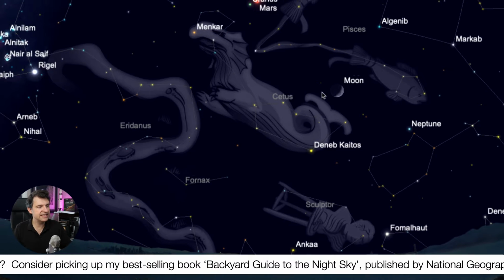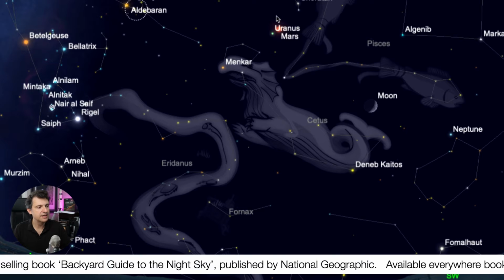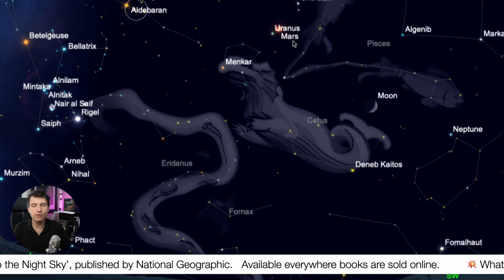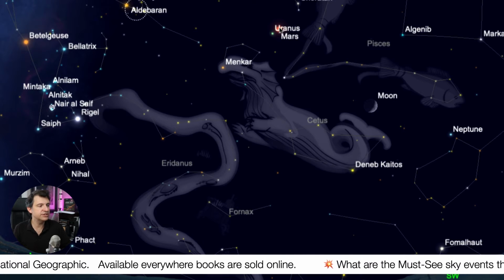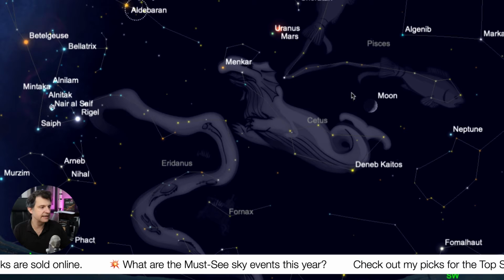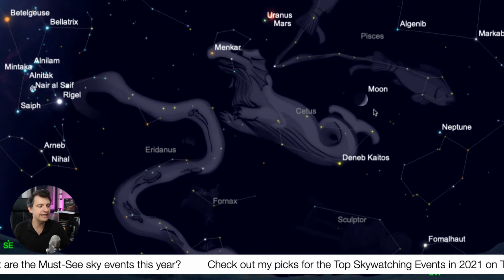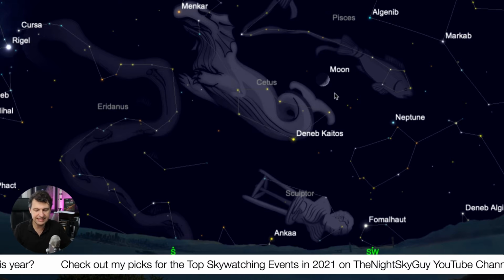Now, if we scan up a little bit higher, you'll see also Uranus and Mars to the upper left of the moon. Again, this is early evening. Once darkness falls where you are, you'll see that orange bright star, which is, of course, Mars. Uranus next to it. We'll come back to that in a little while, talk more about it, but the moon will be beautifully lighting up the southwestern sky on Monday, January 18th.